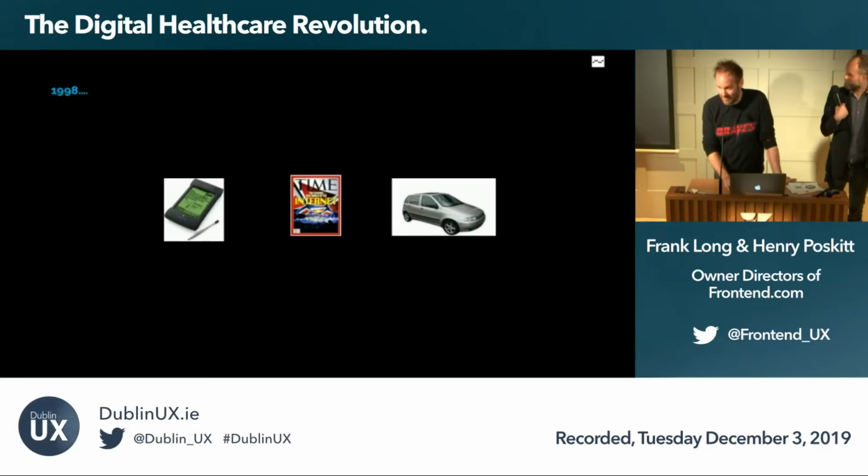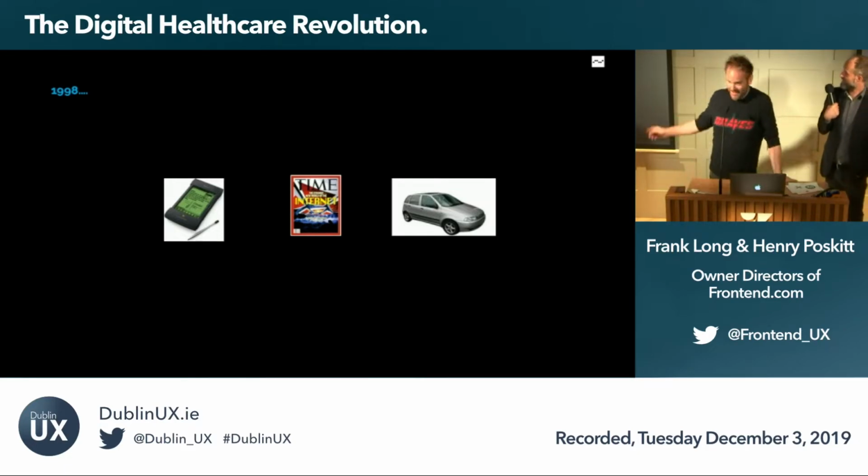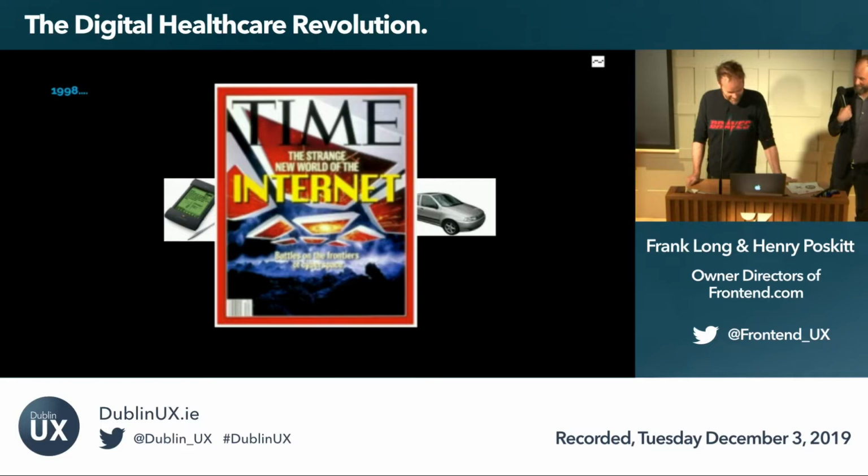So just a quick recap. This is the 1990s. This is what iPads looked like in the 1990s. This is how UX designers got around in the 1990s. And a thing called the internet made it onto the front cover of Time magazine in the 1990s. So it's all pretty rad, and a lot of stuff was going on.